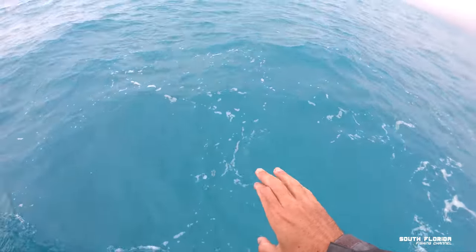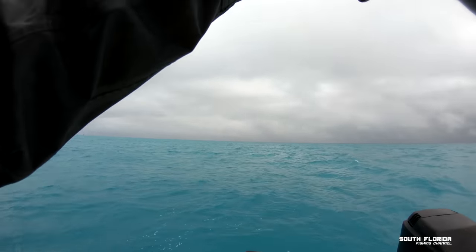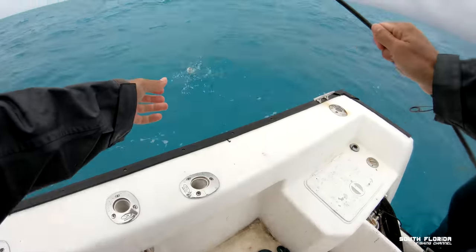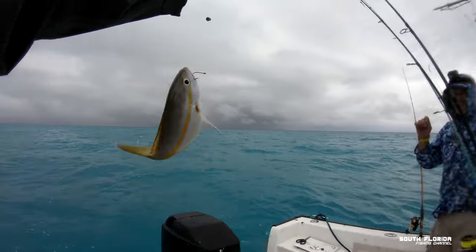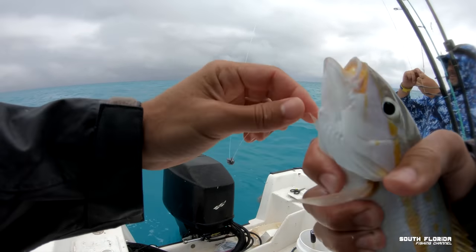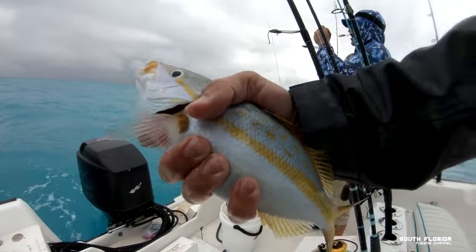Here he goes. I'm on! Oh, that feels like a yellowtail. Woo! Yeah, buddy. Another keeper. Snacks. He's like the perfect taco. If you just wrapped him in a little flour tortilla, he'd be a taco.